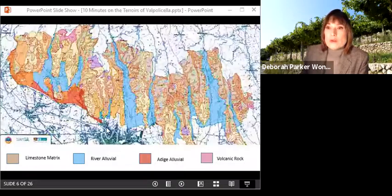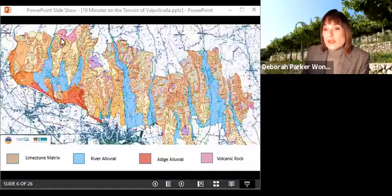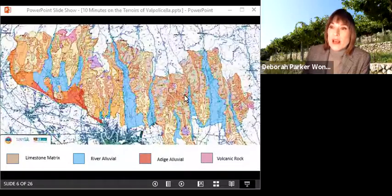The youngest soils, of course, are those from the Adige alluvial. The Adige River has deposited soils here in the southern part of the Classico region. And then there are the river alluvials from the creeks, the Progno, that run down through the valleys. And these are the youngest soils. Here you can see the volcanic rock soil up in Negrar in the northern part, and then scattered throughout the eastern part of the Valpolicella Orientale.